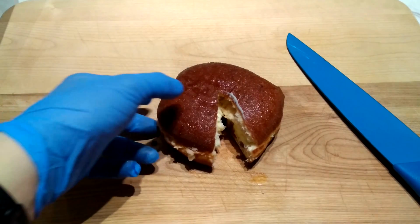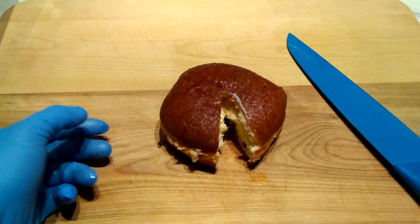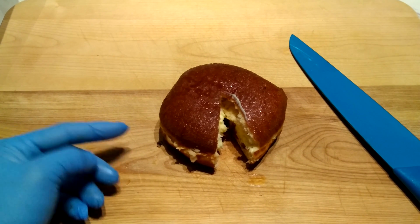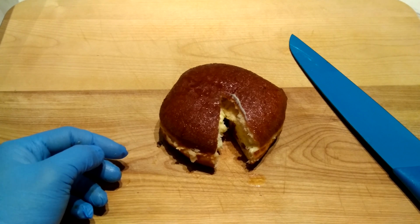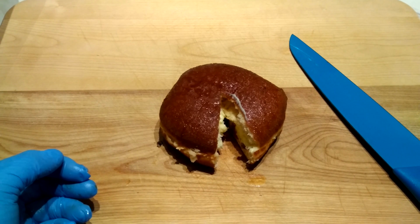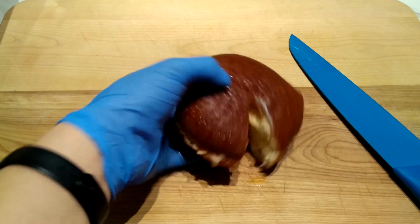Okay, so the creme brulee is actually also pretty good. It's not nearly as sweet as the cookie dough. The flavor inside, the cream inside, is actually pretty subtle, and it's not too sweet. It's not too overpowering, and overall, it's actually pretty good.